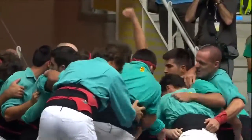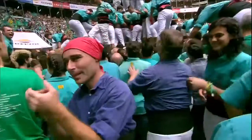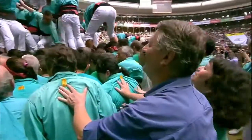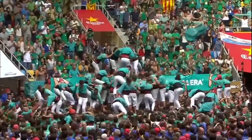And of course, this is a moment of joy. All the pressure now goes to Colla Bella, Chiques de Valls, the outsiders, because Vilafranca have started with a really, really good point. 3 of 10, triple base completed.